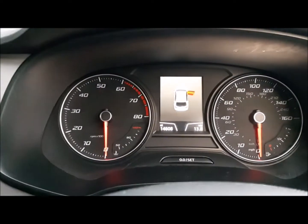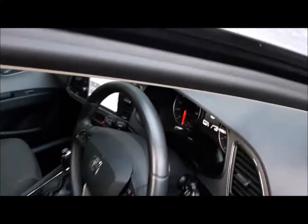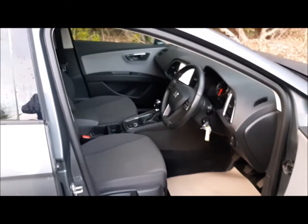This one happens to be only about 15,000 miles on the clock. This is typical of the kind of cars that we sell. Low mileage and lovely condition.